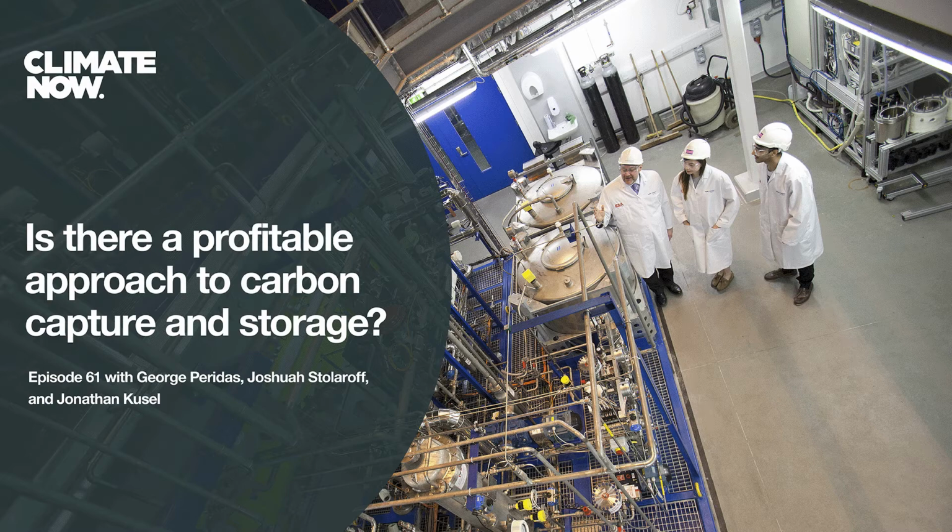It also provides the service of carbon removal. And Joshua says the number of revenue sources for carbon removal is growing. The federal government provides a tax credit for carbon removal, and there are state-level incentives, like the California Low Carbon Fuel Standard, which provides financial incentives for using and producing low-carbon fuel.